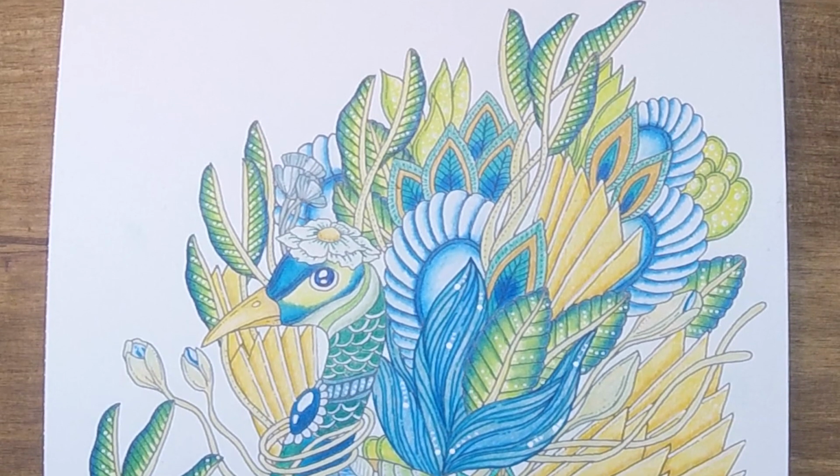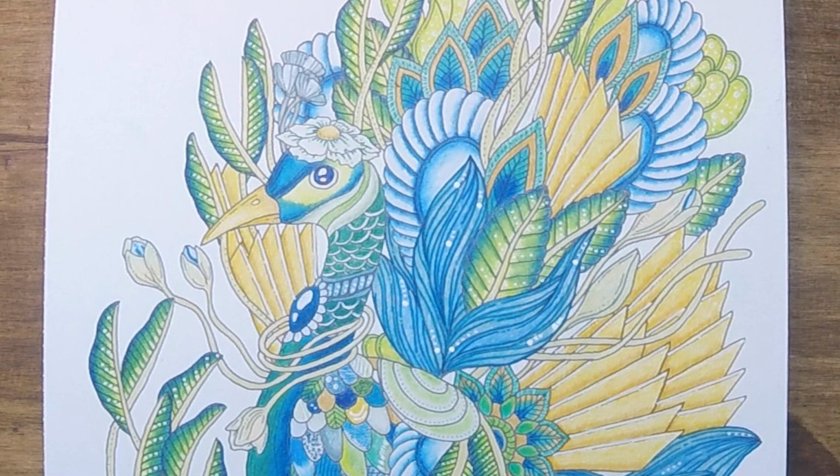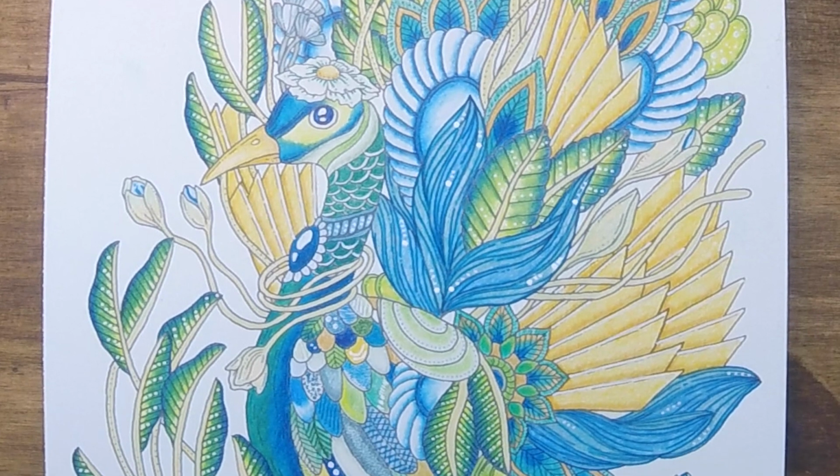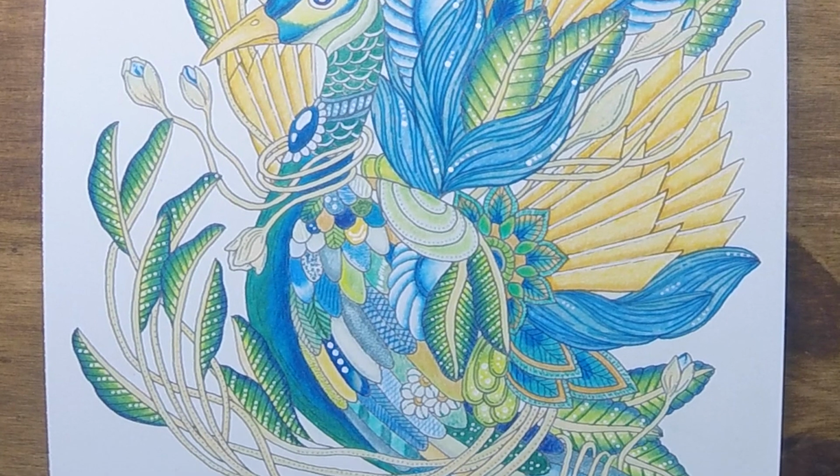And here he is, finished in all his glory. With as much bright color and all this embellishment, this little guy is going to have no problem at all attracting the ladies.